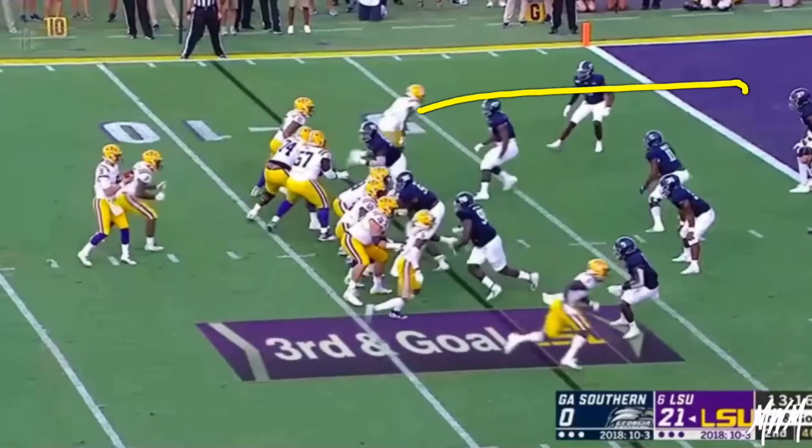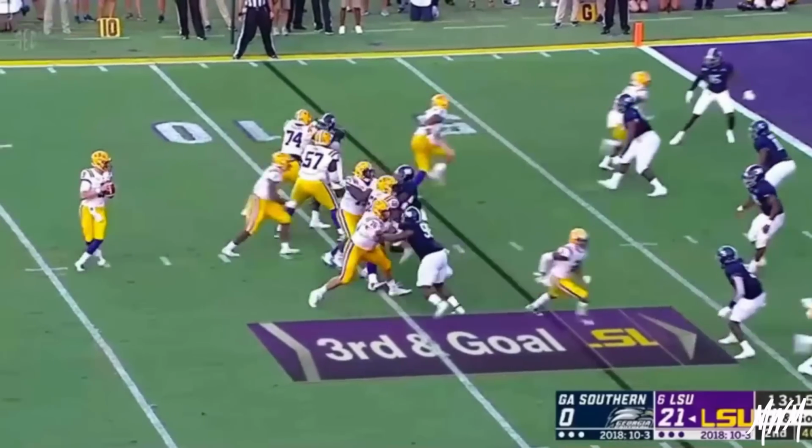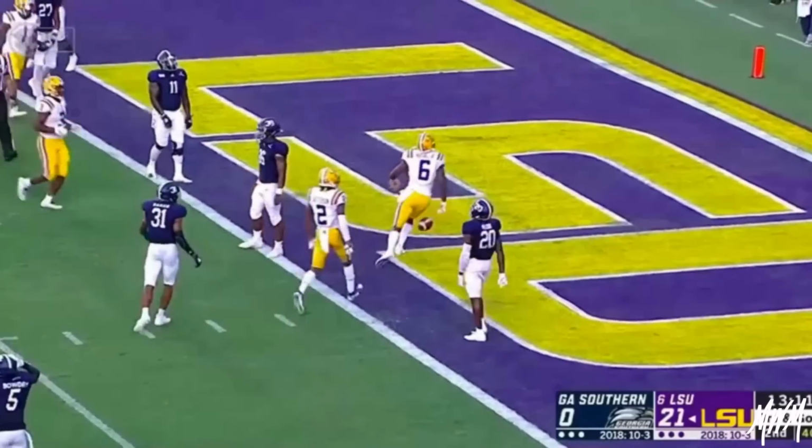Both outsides are hitching it, finding a throwing lane in the end zone. We're sending somebody underneath on both to pull defenders up. And if nobody comes, the back's going to check, and he's going to find in the middle and kind of be an outlet. Watch him read the field, no hesitation, and that's why you have a touchdown.